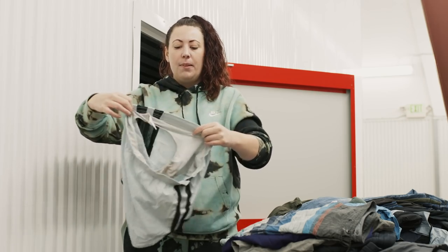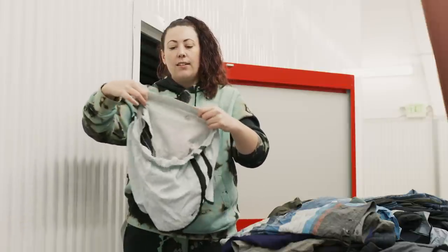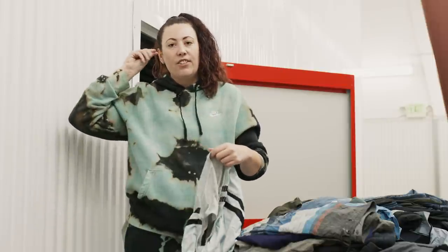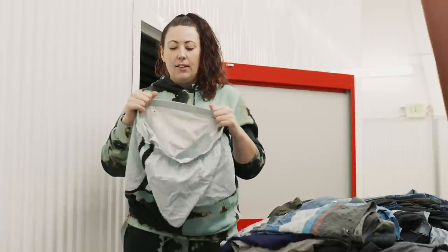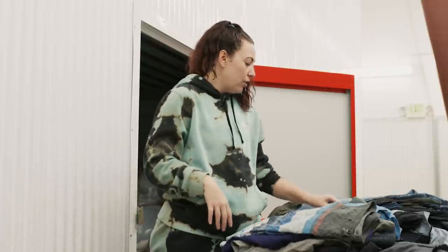It could be because it was in my storage unit for so long. You should always pull elastic and you can hear it cracking if it's gone bad. And this has no stretch to it anymore. So that's trash, unfortunately.